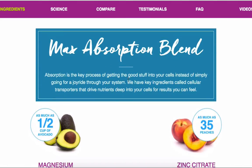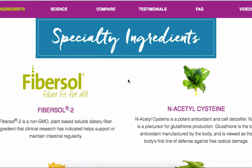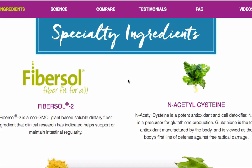If you go down a little more, we have an absorption blend, your magnesium and your zinc, and then finally the blends that people put together. So Fibersol, I'm going to be honest here, it's basically a soluble dietary fiber. They do give it kind of a fancy name, but it is just fiber. I'm not saying that this isn't a good ingredient, and it is a good ingredient, because you need that fiber to help with digestion and things like that. So it's good to see that.